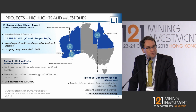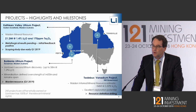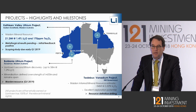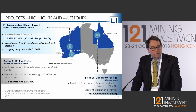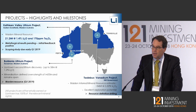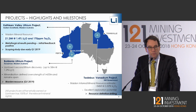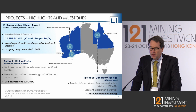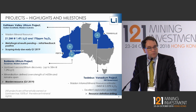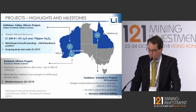Our second lithium project is Ballandra. It's in southern Western Australia. We only acquired this project late last year, and it's our second lithium discovery. We got some very good results from the maiden drilling program, and we're now back there following up those results. The short-term objective here is to have a maiden resource out for the Ballandra project again in January next year. All of our projects are either 100% owned or we have 100% of the relevant mineral rights.